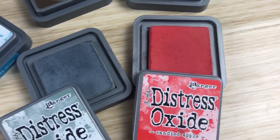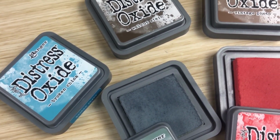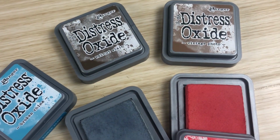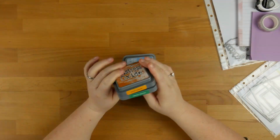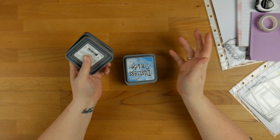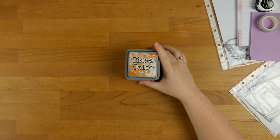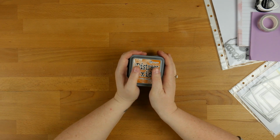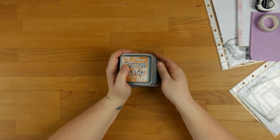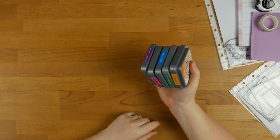Like you can use them obviously to ink blend, but you can still use them as normal stamps. They aren't cheap. I think if you buy them in Australia, they're somewhere between sort of $10 and $8. I think that's the cheapest I found them. I know you can buy them on sales coming in from the States for as little as, they did get down to $4 on Blitzy, which I thought was amazing. That's $4 US, not $4 Australian.